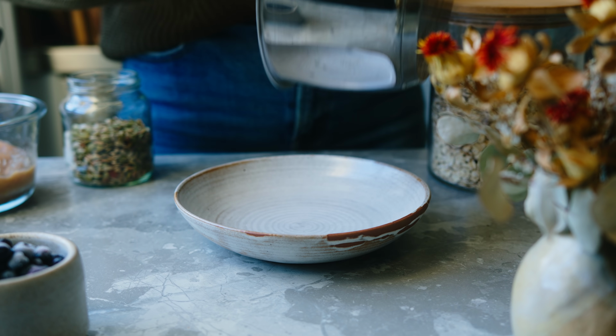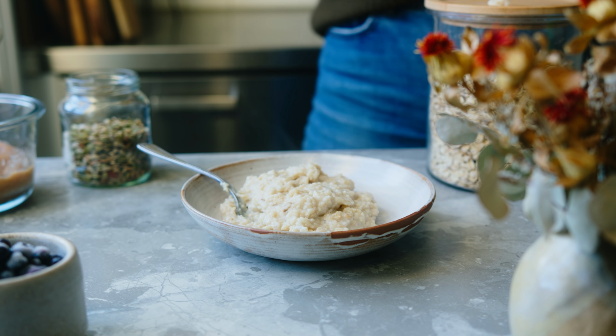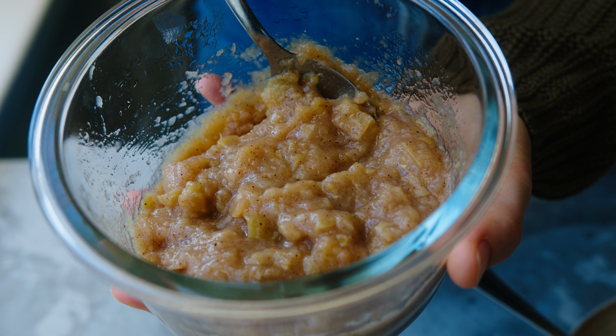It's my go-to breakfast. If you think porridge is a little bit boring, there's plenty of things you can do to make it more fun. In autumn, I really enjoy making sort of compotes or sauces out of apples or pears or even plum. Or I like to make some stewed berries, so I just warm them on the hob. But in today's breakfast bowl, I had my oats.